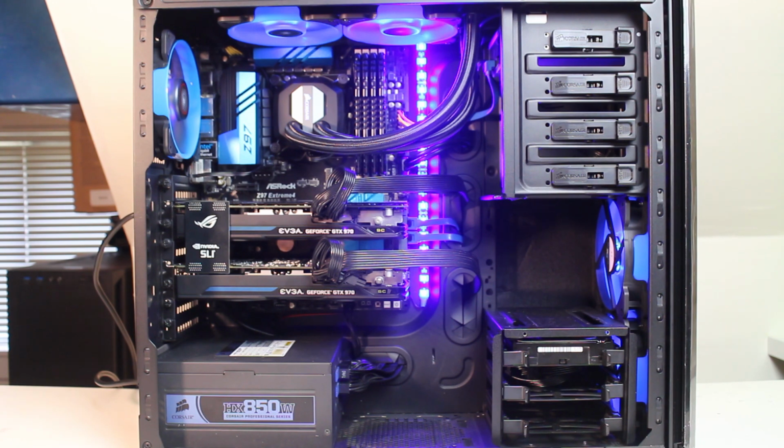For the motherboard, I chose the ASRock Z97 Extreme4, which is a great motherboard for SLI and overclocking. It features two PCI Express 3rd gen lanes, which will allow you to get the most out of your SLI configuration. And I also do recommend getting a dual band SLI bridge like you see here in the video.